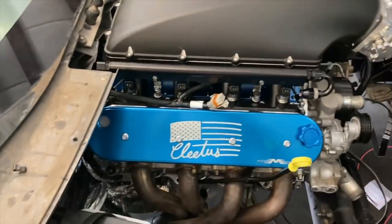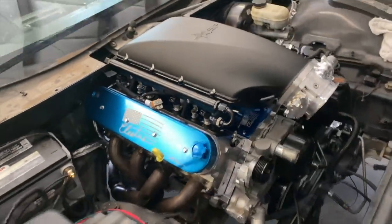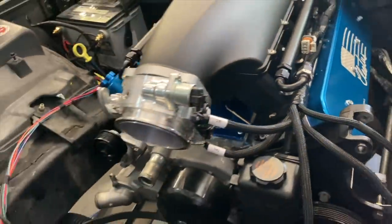Yep. And then we got some of the new Cleetus Motion Freedom Edition valve covers mounted up here. We got the valley cover. You can see the logo down in there. And then topped off with a Motion Raceworks steam port kit down there, dude. It's looking clean.